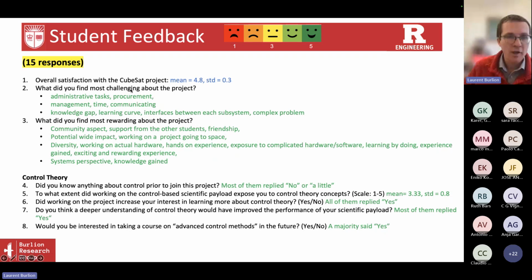What did you find most challenging? So as always, administrative tasks, buying the different parts of the satellite, which can be tricky, management, time, communication between the students, knowledge gap, learning all these control things, modeling things, interfaces between each subsystem. This is a complex problem, of course.